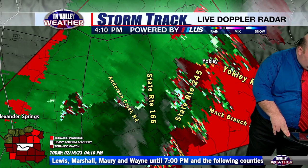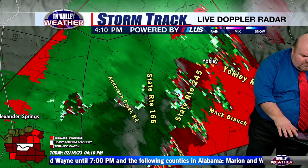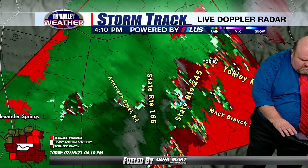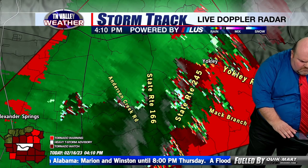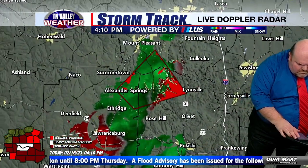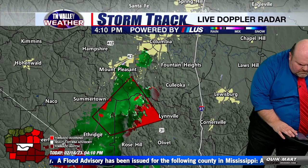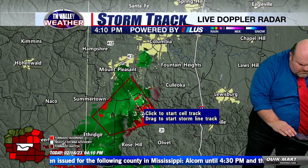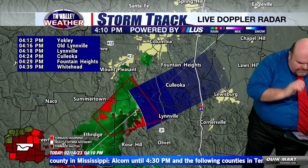Yes, and we're also still keeping an eye on that area just south of Lawrenceburg. It looks like it could just be gusty winds right now. Again, we are still monitoring that. Gusty winds for now, so if you are just east of the intersection of the bypass Highway 64 and 43, it might get a little bit windy in just a few minutes if you are between Lawrenceburg and the Giles County state line. So just be mindful of that. There is no warning at this time, but the winds could get gusty here in the next few minutes.